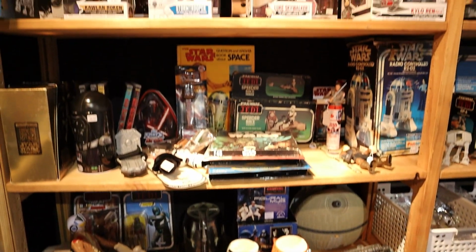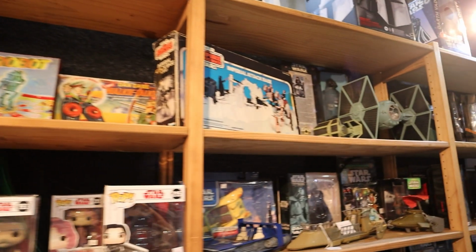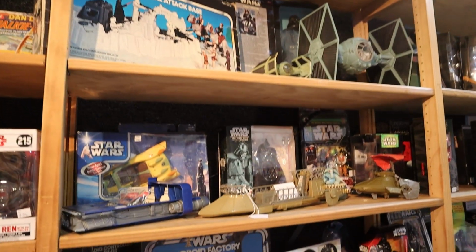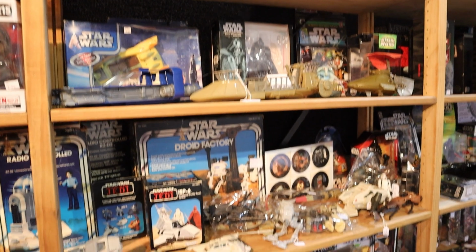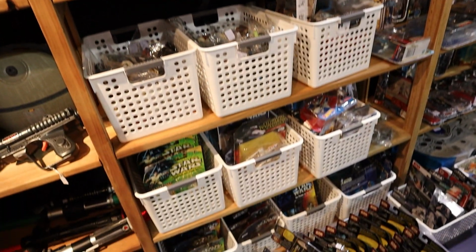Our first stop of the weekend was Cameron Percy Antiques. They always have a fabulous array of Star Wars collectibles, and we're never sure what kind of treasures we might find. They have all kinds of stuff from vintage through to modern.